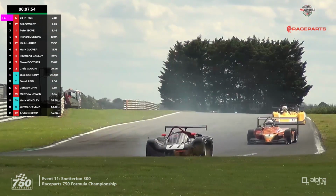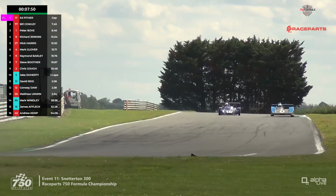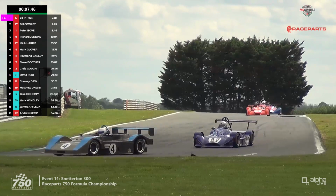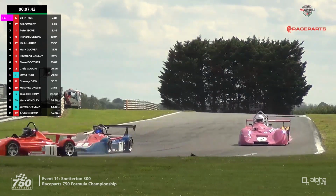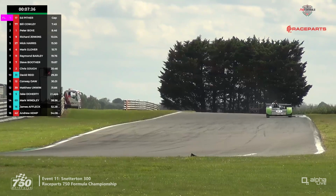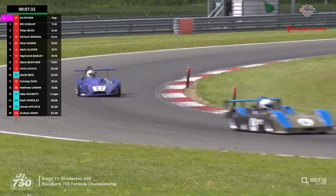They're wheel to wheel. But Cowley's had a big moment. He's locked up and gone straight on. Now, we saw him go off there in the earlier race. Yes, that's right. Wonder if the brakes are not... because he's gone a long way off and you don't normally do that. I don't know if he's got back on or not. But Bill Cowley then, dramatic moment, locking up and going off. Wonder if he's not got full braking capabilities in that car.